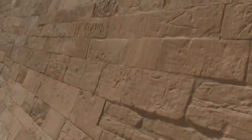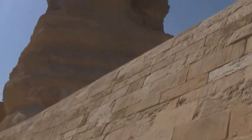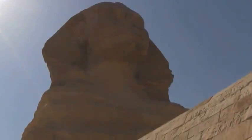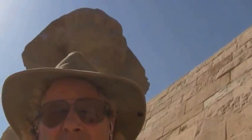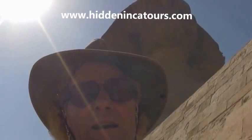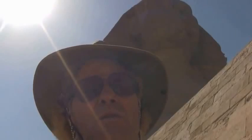Interesting graffiti-covered stone wall. How about the fact that you're actually looking at the Great Sphinx of Egypt? What we now know, thanks to the work of Dr. Robert Schoch, John Anthony West, Graham Hancock, and others, is the fact that the Sphinx has been shown to be older than any pharaoh, at least 2,000 or 3,000 years older than the first known pharaoh.